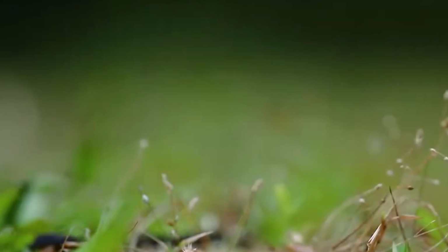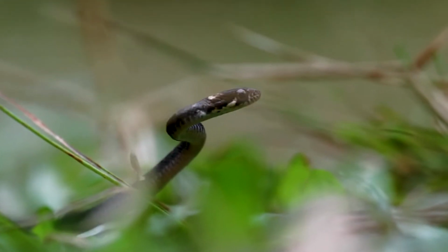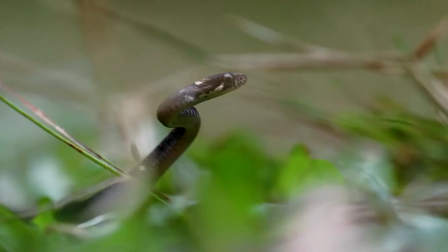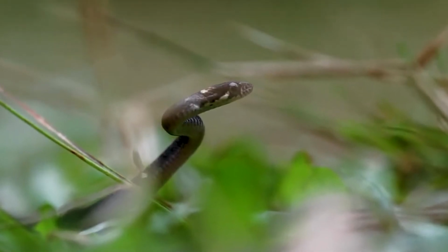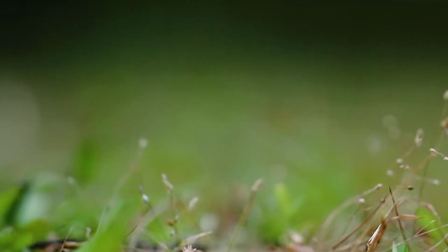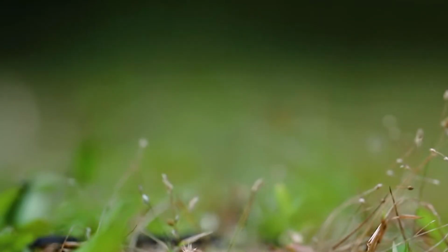The Nilgiri keelback favors habitats with abundant ground cover, such as leaf litter, fallen logs, and dense underbrush, which provide shelter and hunting grounds. Its proximity to water sources is crucial, as these environments maintain the humid conditions necessary for its survival. Behavior and adaptations.